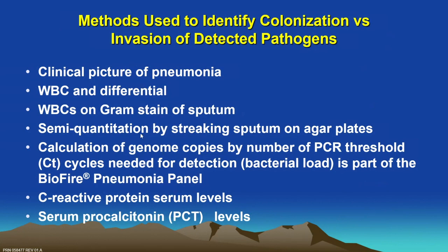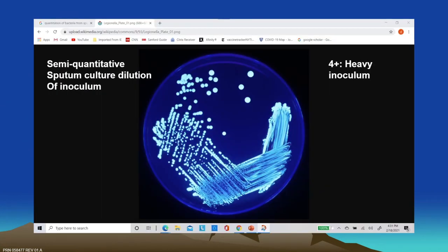Unfortunately, these approaches lack adequate specificity and sensitivity, and so folks have turned to biomarkers with the logic that if the C-reactive protein or serum procalcitonin levels are increased, that would be consistent with invasion of the host by the detected bacterial pathogen, and the host would mount an innate immune response that includes procalcitonin.